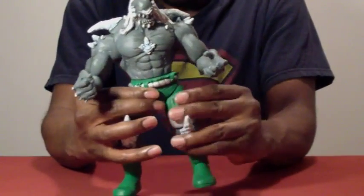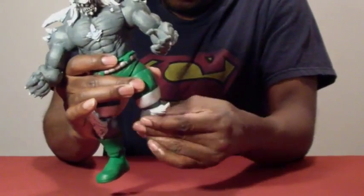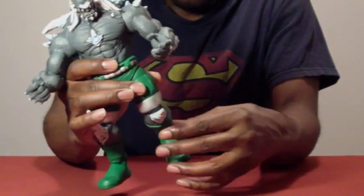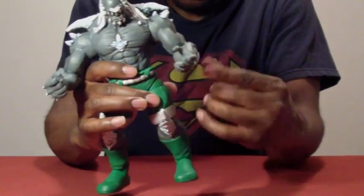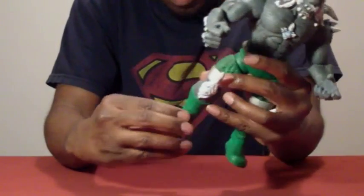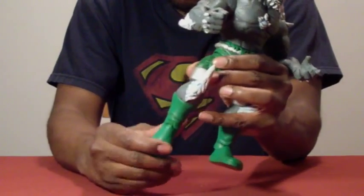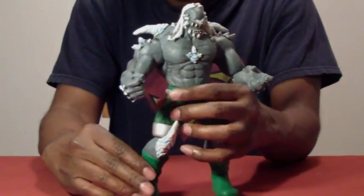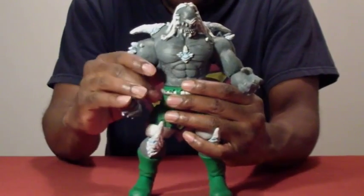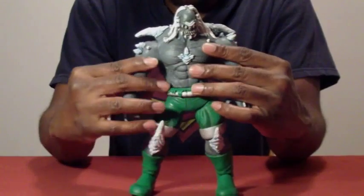Upper thigh swivel. He's got knee articulation, single knee joint, and he has a swivel in the leg itself, kind of like the elbow. There's no boot cut, but he does have just a single articulation in the ankle. Unfortunately, no ankle rockers, but he stands well due to his size.